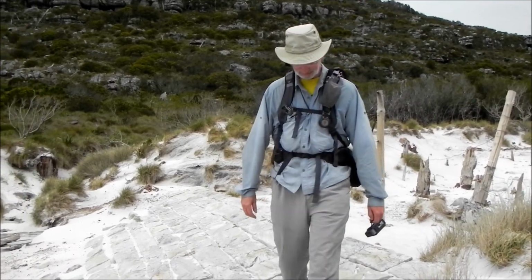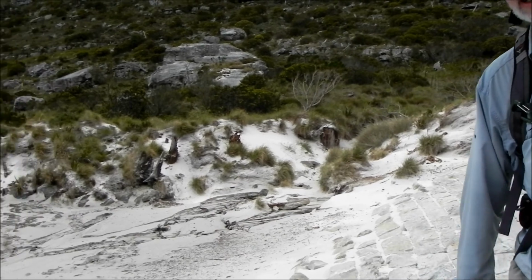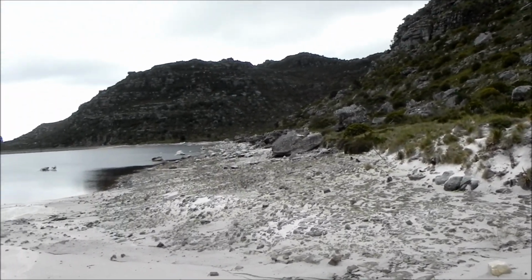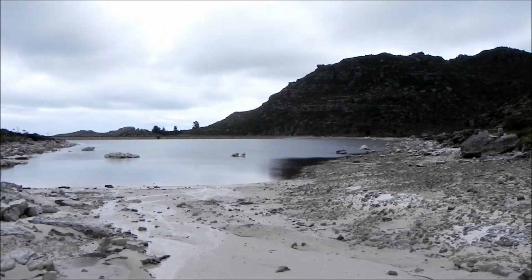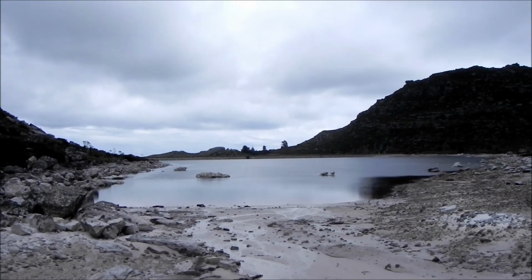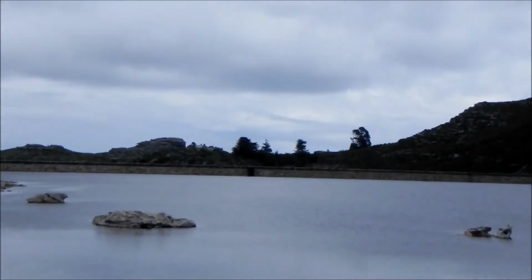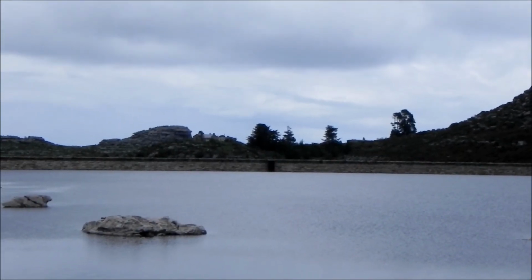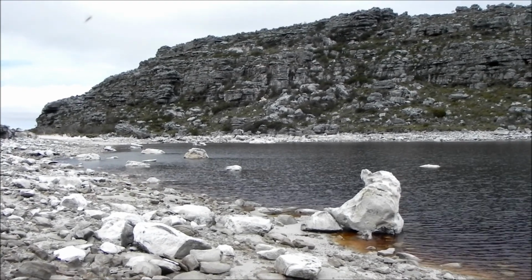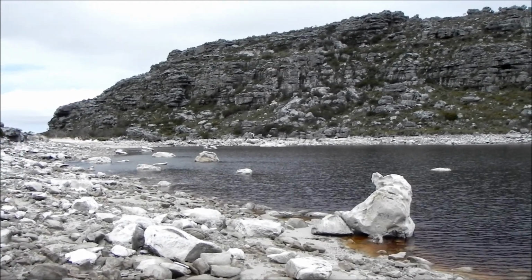Here comes Steve, down a little bit of stone embankment which they've put to protect the top of Skeleton Gorge. And there is, I think this one is the Healy Hutchinson Dam. There's the top of Healy Hutchinson Reservoir, where we came up over the crest of Skeleton Gorge.